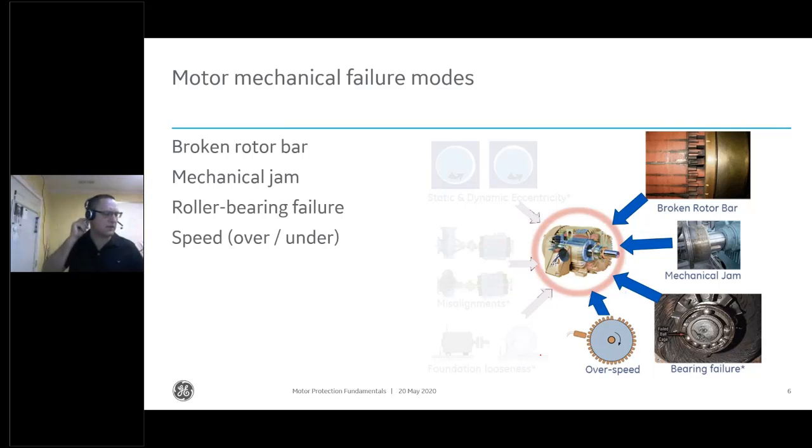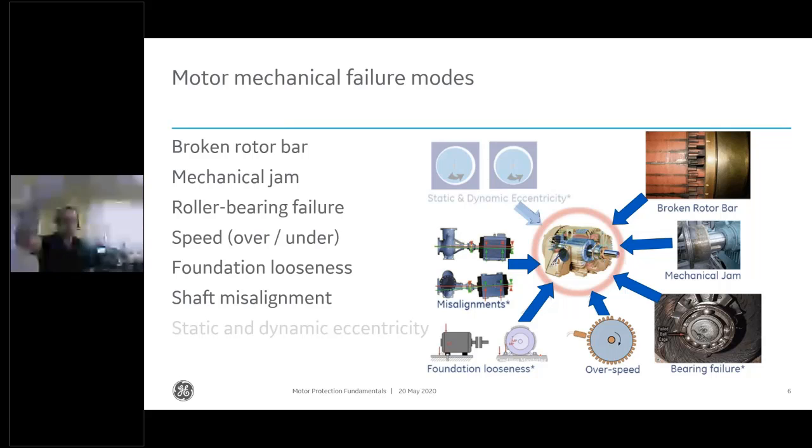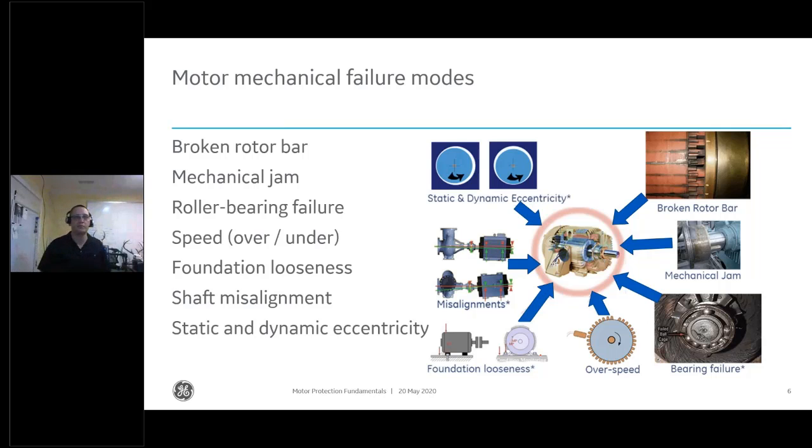And this is typically a process type problem rather than a true motor problem. I could also have loose foundations and misalignments. Also, I could have an eccentricity in the shaft. Again, we're going to talk about the motor thermal protection today. So we're not going to spend a lot of time on this, but a lot of these things that I show here are around mechanical items that I could protect with, or I could detect and alarm on with motor signature analysis.